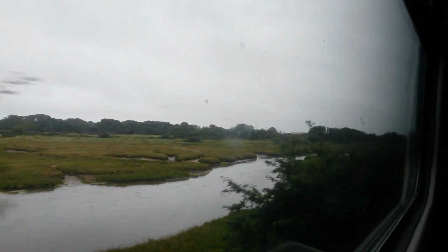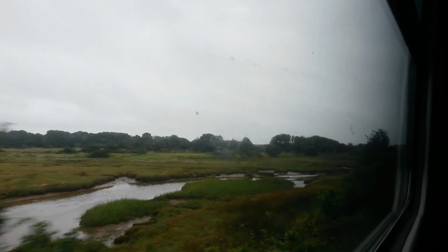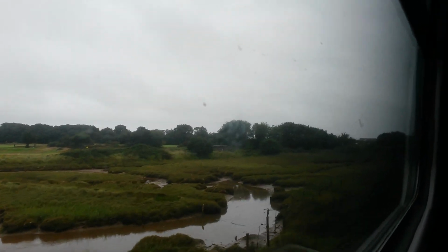Train journey video, guys, from Exeter St David's to probably Dawlish or Teignmouth again when it's nice and sunny, and you'll see the difference. Obviously this one's a bit dull and dark as the weather's not great at the moment, but once it's sunny it's better. So we're now approaching into Dawlish Warren.